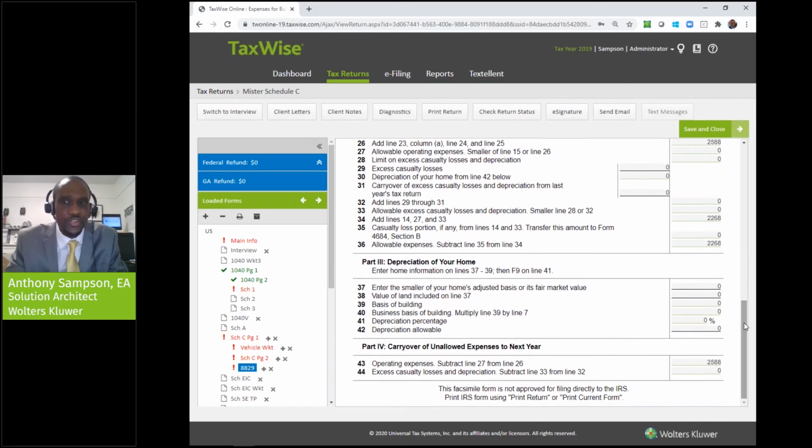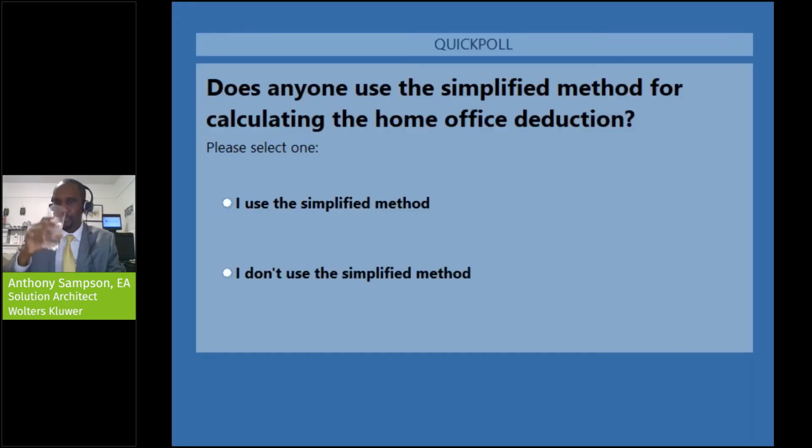Now, here's the part where I want to launch the next polling question, Luis. Let's go ahead and launch the next polling question before we move to our next segment because we've got our $2,200 as allowable expenses. Right. So the next polling question is, does anyone use this simplified method for calculating the home office deduction? And that's, of course, anyone in the crowd today. So from our attendees today, do you use the simplified method? That's option number one. Or do you not use the simplified method? That's option number two.